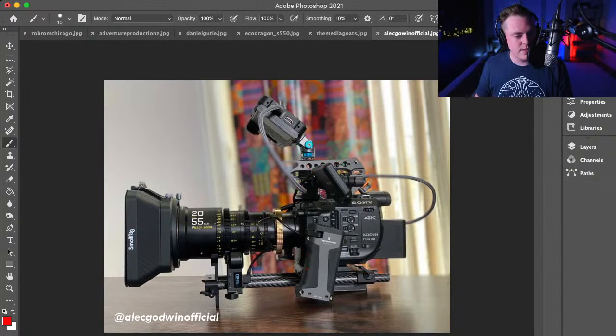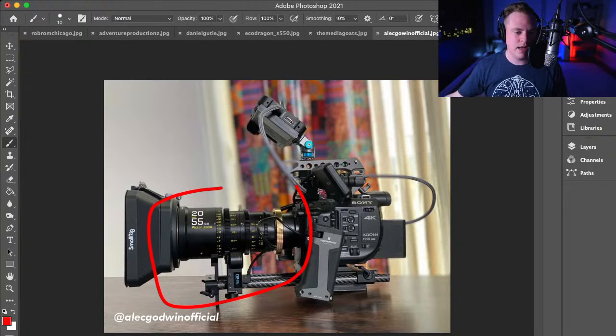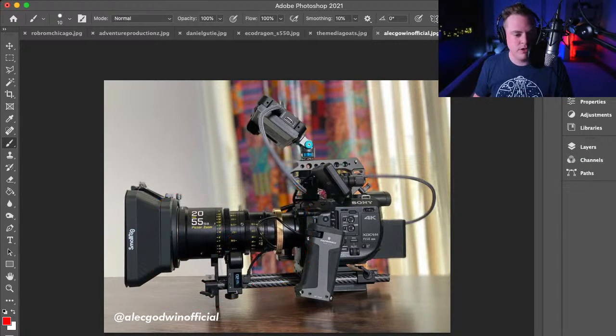So I love that. And then you've got the Pictor zooms on there, which I've got right here. Same lens, 20 to 55 millimeter Pictor zoom. Really good lens. Gives you a great range of zooms there. And then you've got the Tilta Nucleus Nano set up there with the side focus, which I love. Like I was saying earlier, I just did a whole video on this little focus grip, and I love it. It's great for handheld rigs, great for shoulder rigs. So great way to pull focus.